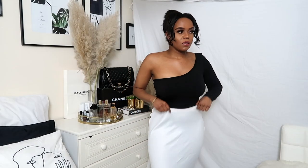Okay, so this is the one shoulder bodysuit on, and it looks like this. I don't think I have anything one shoulder. Yes, I do. The brown one. Yes, we do. Only that one, and now this. So it looks like that. Nothing special to it, just the fact that it's one shoulder, one arm, and perfect night out look.